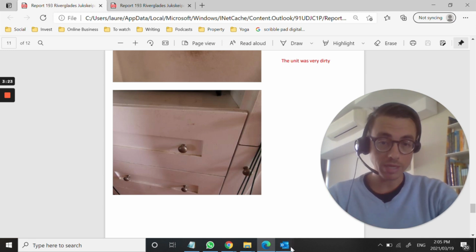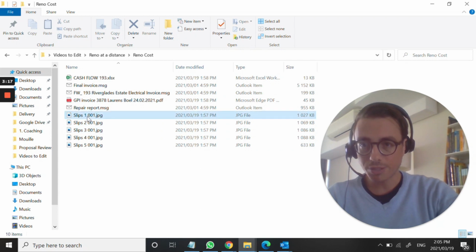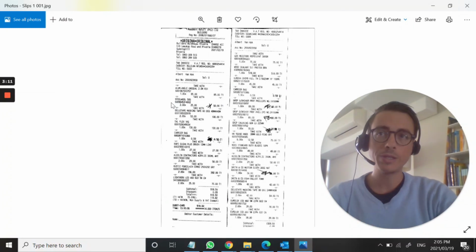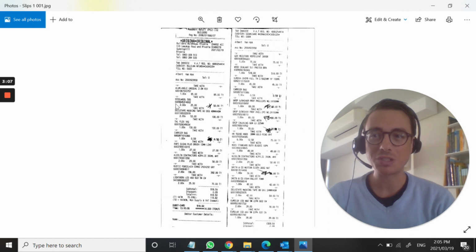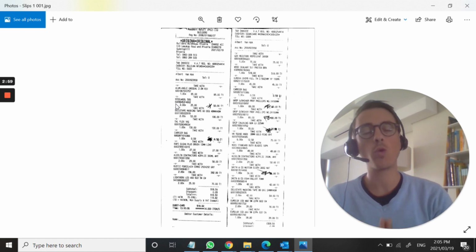She then sent me a whole bunch of costings. So let me just open that up here. So here you can see all the slips. One of the things you've got to be careful of is you can't necessarily give a builder power of attorney, for lack of a better word. You can't just give them the full amount of money before any of the work is done. So what I tend to do is I tend to pay a small deposit up front, as well as pay for all the materials.